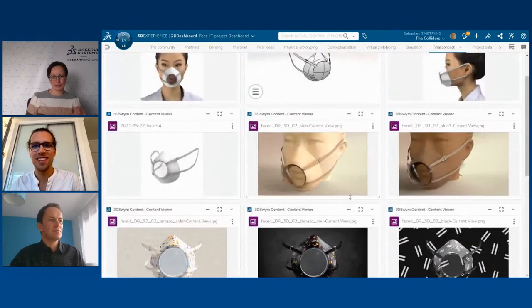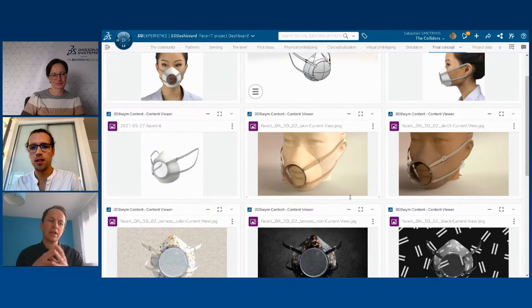And what material was this last concept made of? Because when I see it, it looks quite stiff. It's still PLA, in fact. It's the same material Mondao used for his three-ply mask. It's PLA, but it's thermoformed PLA.